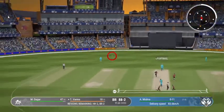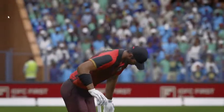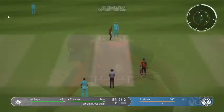Oh, whack! Pick the bones out of that. It's gone for a maximum. That just drifted a bit and pounced on. Hit high and mighty. They'll be really happy with that.